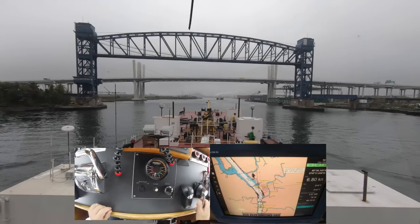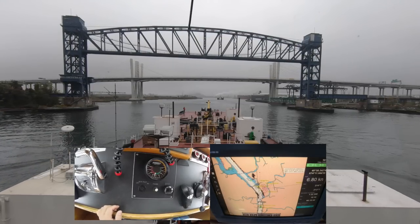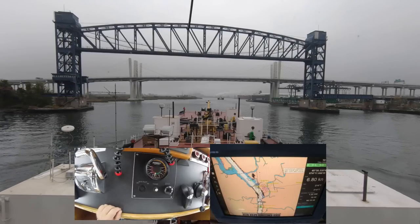So now I'm coming up to the AK bridge. I'm going to switch. This is where we go from channel 14 to channel 12 and check in on channel 12.